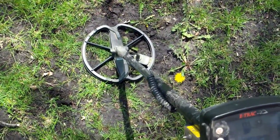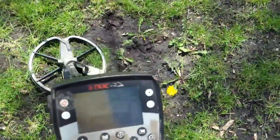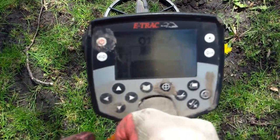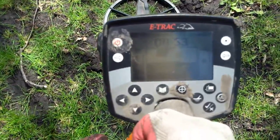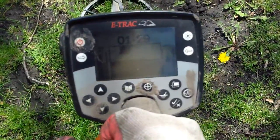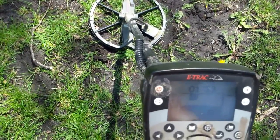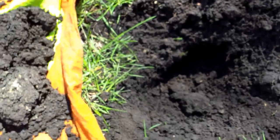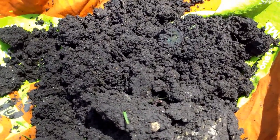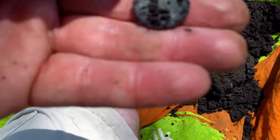Well, right there's where I just got that 1888 Indian head. I'm still getting a solid signal, you can see 833. It keeps jumping off of it, but it's like an Indian head signal. So I'm going to see if there was another one in there. Hang on. Sure enough, I forgot to double check that dirt pile before I filled the hole back in, but there was another Indian head in there with it. Two right there together.